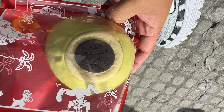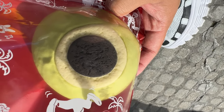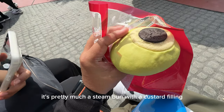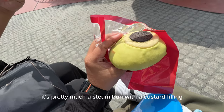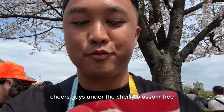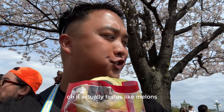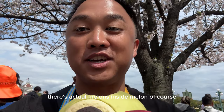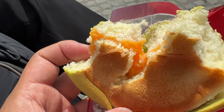Let's get two. Okay guys, I got the famous Mike Wazowski melon bun. It's pretty much a steam bun with a custard filling. Cheers guys, under the cherry blossom tree. Oh, it actually tastes like melon. This is good. There's actual melon inside.